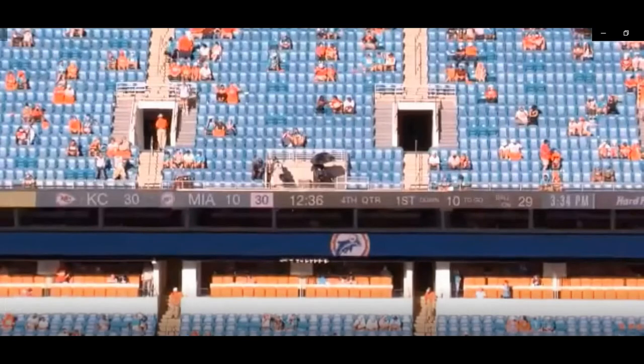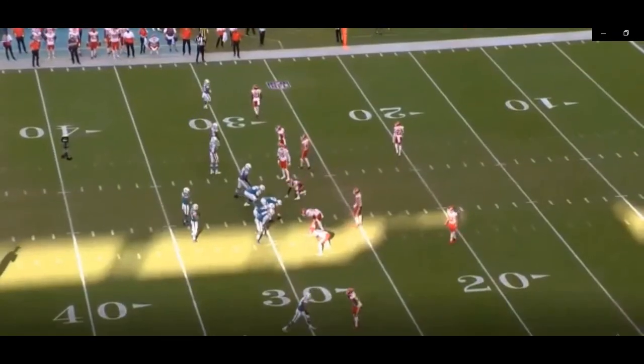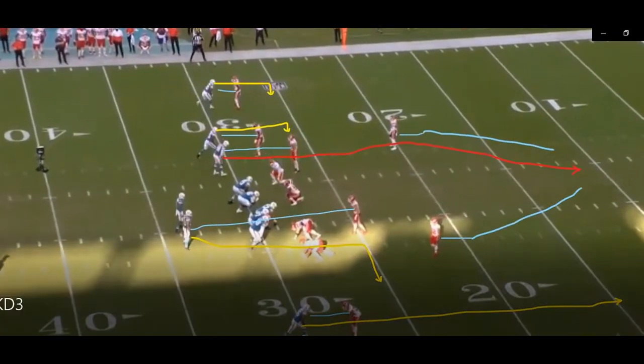Start of the fourth quarter, Chiefs are leading 30-10. It's 1st and 10 at the plus 29. Dolphins are on the fringe of the red zone. Again, Chiefs like to run these types of coverages. This is sort of a bracket-type coverage. You got man underneath. You got the 2 safeties right here. They're bracketing the vertical receiver at the top of the screen. Matthew's going to bracket this X receiver down here.